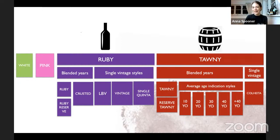However, there are special pipes that show this incredible character and finesse, and they're like the golden children of the tawny world. So instead of them even going into these blends, they pull them out, and they're called colheitas, which literally translates as harvest, colheita. They have to have a minimum of 7 years in a pipe. But of course, most of them have older, because at some point they've been rejected from probably a 40-year-old blend.